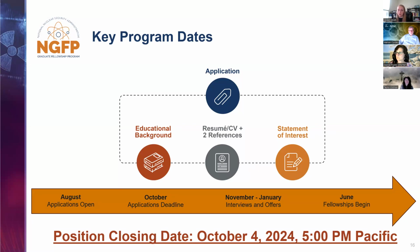If you do the full ALCP program, you will also have requirements like talking to people in your office and doing informational interviews with others. You'll have a mentor from somewhere in NNSA that's not in your office. Things like that are really helpful because you're talking to professionals every single day.